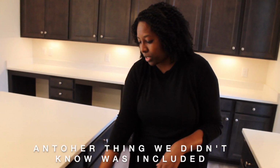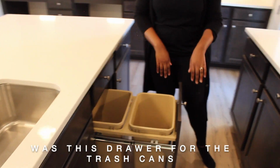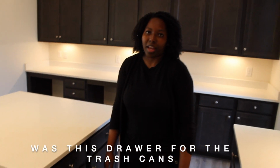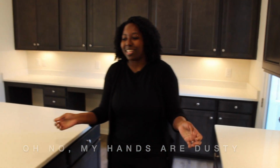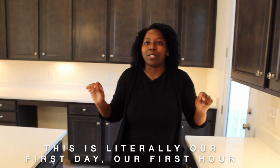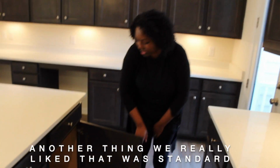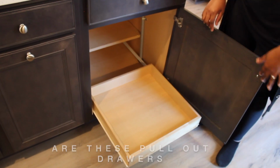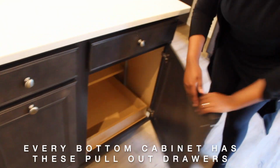Another thing that was included that we didn't know to ask for was this drawer that had the trash cans in them. We really appreciate that. Oh no, my hands are dusty. Something's dusty, so we need to actually go through and clean. This is literally our first day, our first hour in this house. And another thing that I really liked that wasn't an upgrade, that was standard, was these pull-out drawers. Every single bottom cabinet has these little pull-out drawers, which I really, really like.